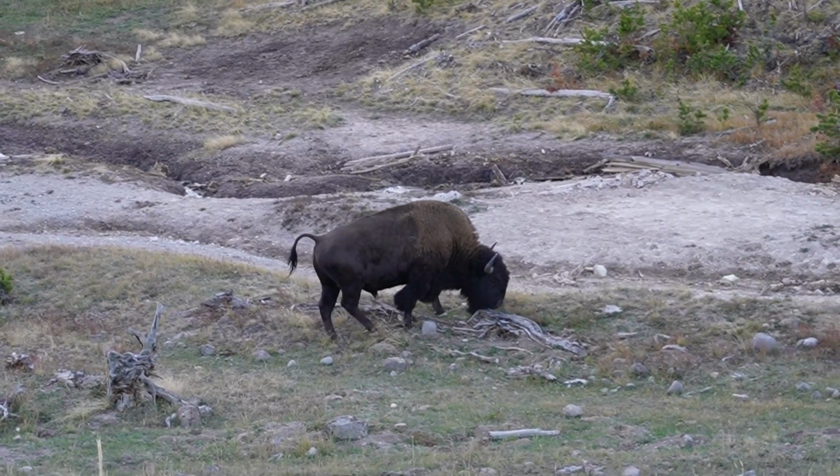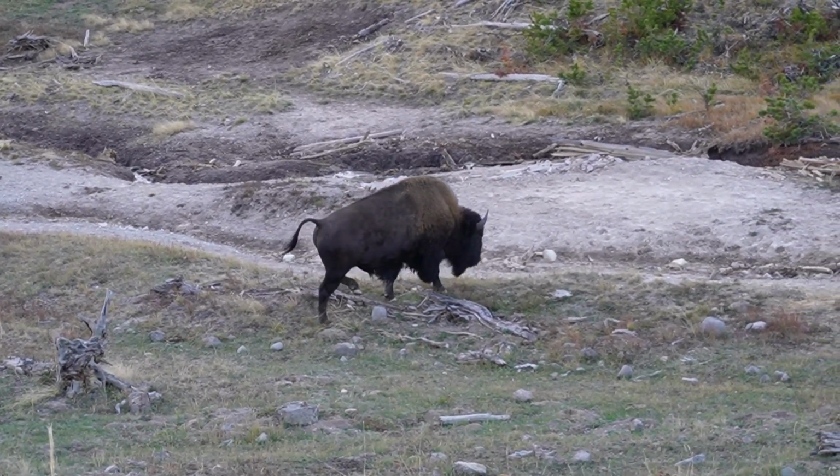Just when I was getting a little bit disappointed that we didn't see animals at Hayden Valley, here we are at the Mud Volcano area. There is a bison just roaming around next to these geothermal springs and geysers.